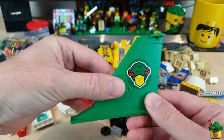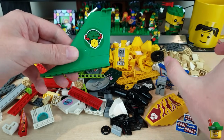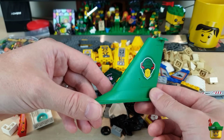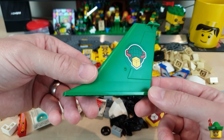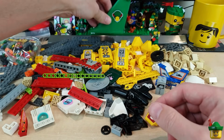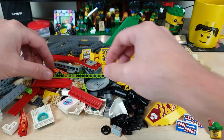Yeah, I really like these big tail fins. That recent huge plane with the sort of space for the car to go in the back and the passengers to go in the front had such a puny tail fin. It just looked rubbish. It really spoils that set, if you ask me. Why they couldn't have just done a blue one of these with a new print on, I don't know. Maybe they're complicated to build, but can't be more complicated than half the stuff Lego is just nailing every day. So I'm a bit perplexed by that. But anyway, that is cool.